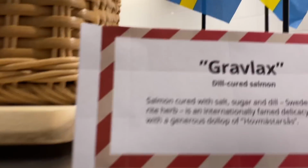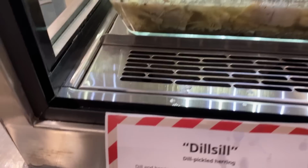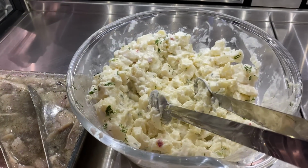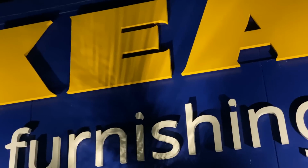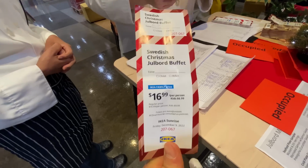And it's at a furniture store. A furniture store that people really kind of, let's say, criticize a lot, and it's known for, well, being cheap, but hard to assemble. Guys, we're going to the IKEA buffet. Did you know IKEA had a buffet? It's called the Julbord. Julbord is a Christmas buffet they offer one day a year for like 3 hours.